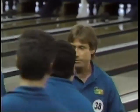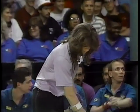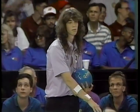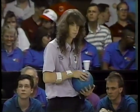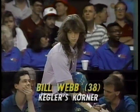Big strike for Schultes. Puts the pressure right back on Bill Webb, bowling in the 8th frame for Kegler's Corner. Very good, close, competitive match in this first one.